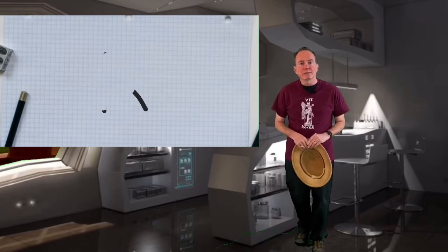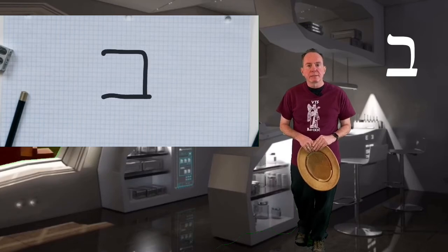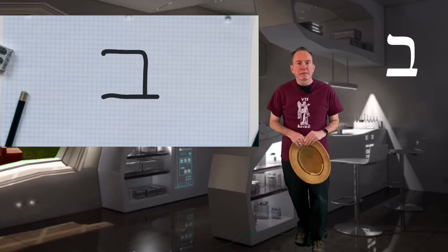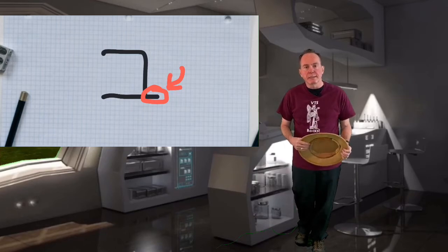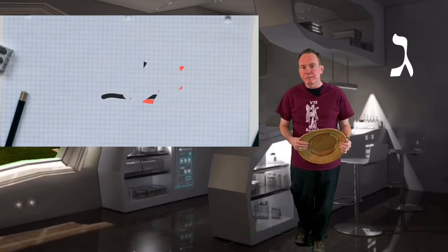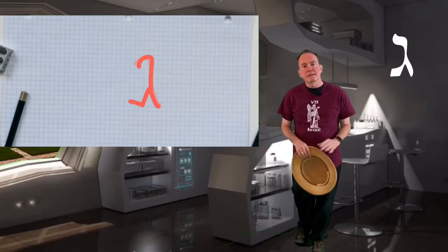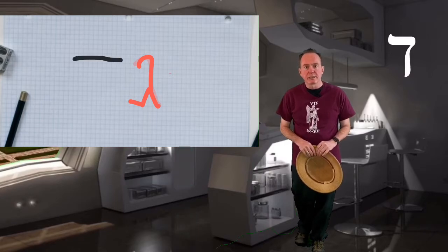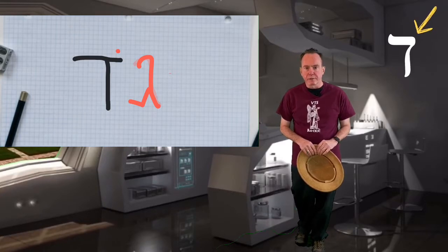The next letter is Bet. It is a B sound, Bet, and it is drawn like this. Don't forget the little tittle at the lower right-hand corner. The next letter is Gimel. It's the Hebrew name for camel, and it makes the sound of a G, not a soft J, but a hard G. The next letter is Dalet. That's your D sound, Dalet. And don't forget the little tittle up in the upper right-hand corner of the letter.